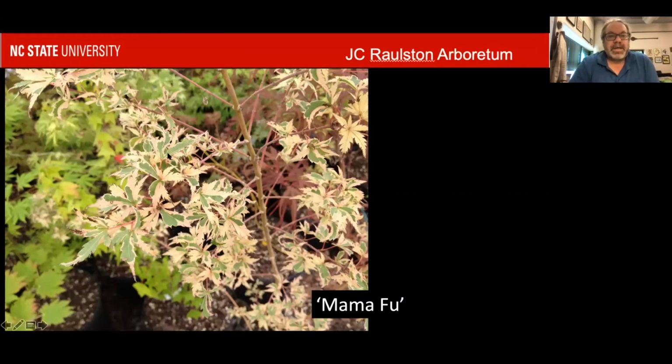Some people I know hate plants like this with the leaves all different. But what I like about that is that a little bit of a difference gives a much different texture to the plant. It's almost fluffy as the plant ages. They kind of look like tufts of variegated foliage on there, which I think is pretty cool.